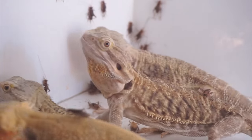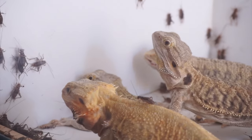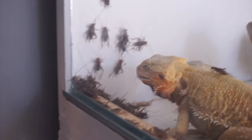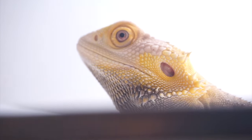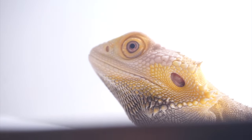But it's a cool experience to see your bearded dragons having a feast and not even minding each other. Wilbur over here is just a crazy one that will literally attack everything and try to breed everything. So he's not going inside of the mix, otherwise it will be trouble.